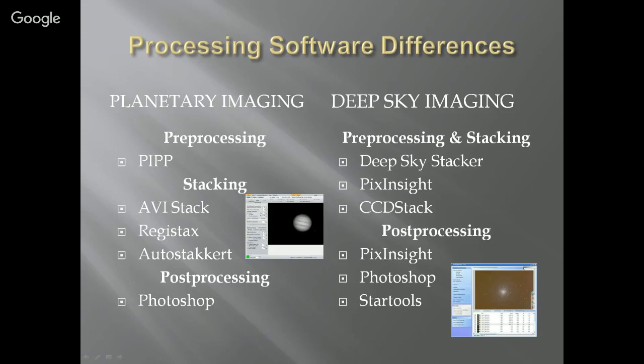And occasionally someone will pop into Cloudy Nights saying, I am trying to stack my deep sky images with Registax. And we have to say, nope, don't use Registax. Or sometimes someone will say, I'm trying to process my planetary image with Deep Sky Stacker. And we'll say, nope, don't do it with Deep Sky Stacker. Download Registax or AutoStakkert.